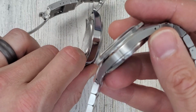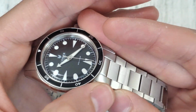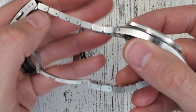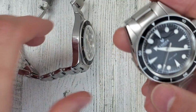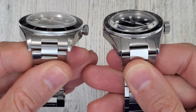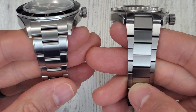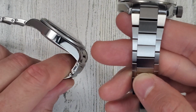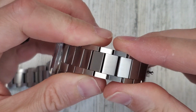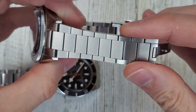Also, I'm sure you've noticed this has drilled lugs. And most of the case is brushed except for the chamfer here. The bracelet is all brushed. Speaking of the bracelet, they both do have the female end link, which is great for comfort on wrist. The Laurier bracelet, I don't know if I'd say it's more comfortable. You would think it'd be more comfortable because this definitely articulates a lot more than the Tudor bracelet. All of these links are independent. But as far as feel on wrist, I really haven't noticed that much of a difference in comfort level.